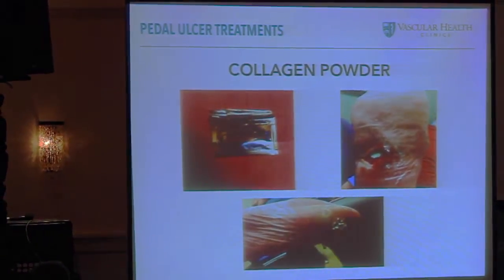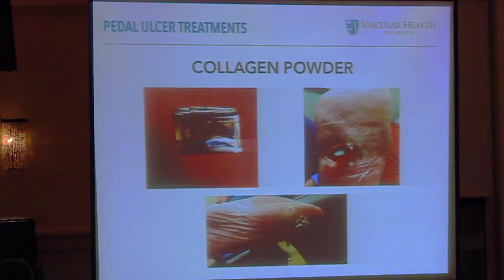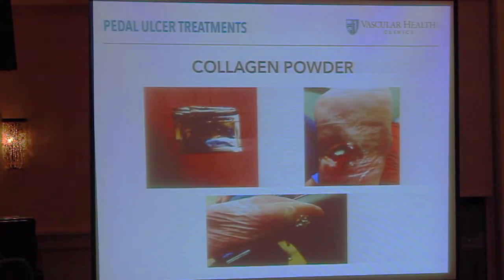Collagen, which we talked about, is very important in the wound matrix. It's made a resurgence. We used it about 15 years ago, and then it disappeared a little bit, and now it's really coming back. I think they're able to obtain it. More and more insurance companies are on board with using collagen. They know it's a vital tool for treating these wounds.